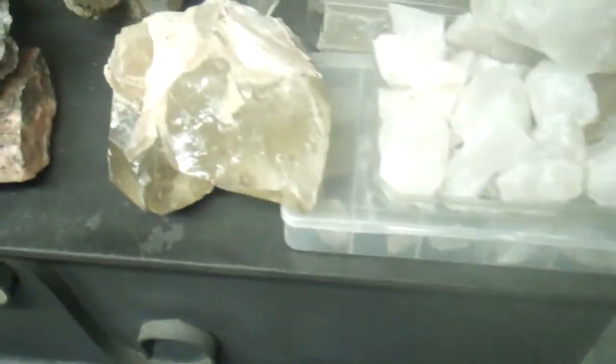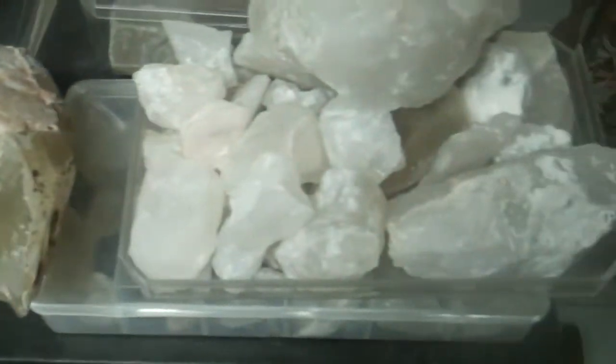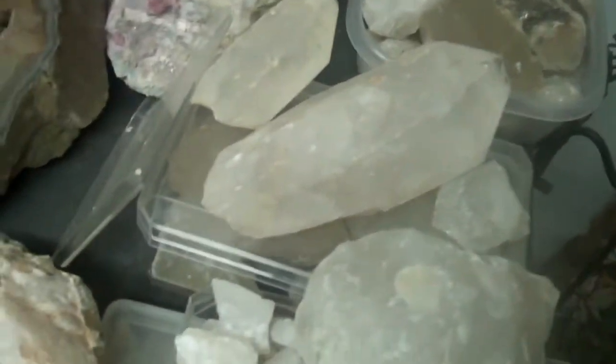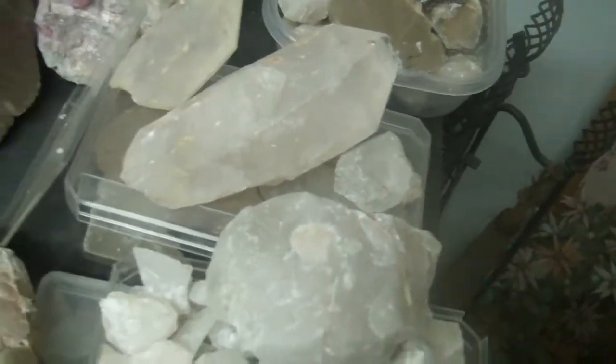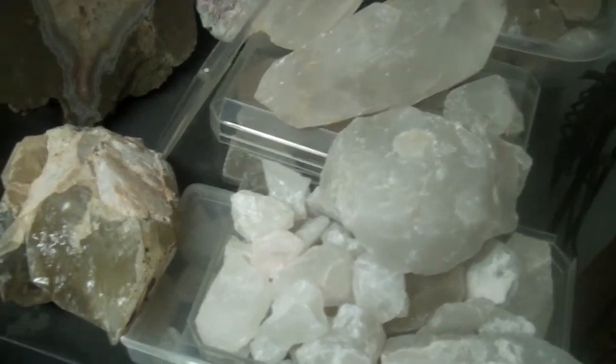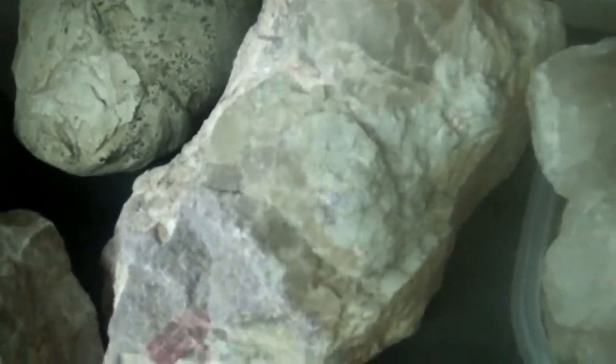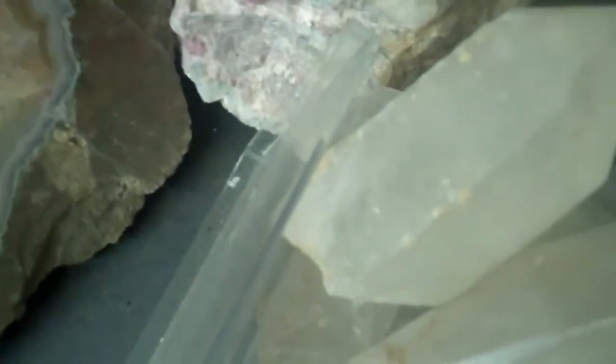Up here we have some quartz. There's kind of a smoky quartz, regular quartz, big crystals. That one's like 5 inches long. So the quartz with the tourmaline sticking out of it. Where's that? In the back, right in front of you. Oh, okay, here's some here. And here's a big piece with tourmaline on it. There's another piece down lower on the same piece.